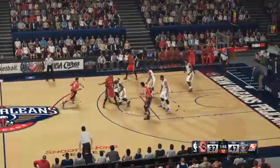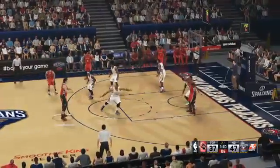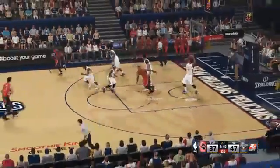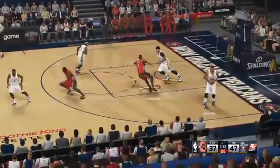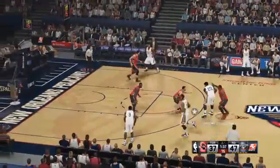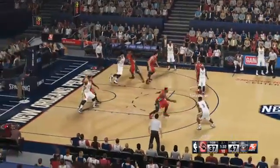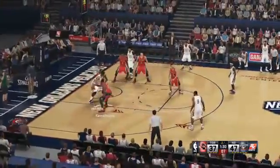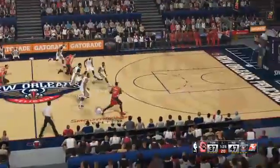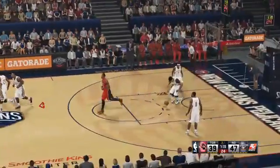Now here's Calderon. He dishes it to Bosch. No luck. Great tee that time from Davis. Here are the Pelicans with the ball. They're on a 14-6 run. Passes it to Allen. He feeds it to Whiteside. 5 on the clock. It's stolen by DeRozan. And he takes that one up and powers it through.